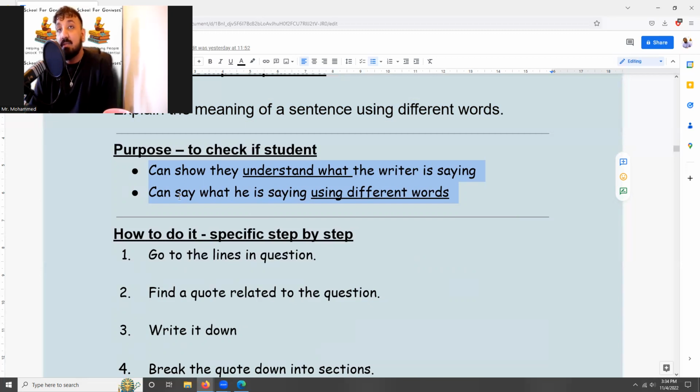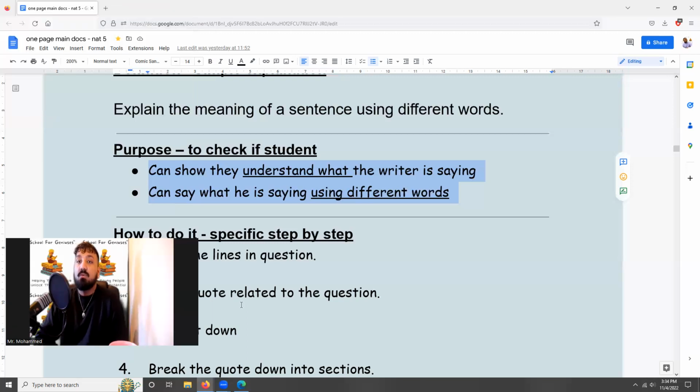So for example, if I said something to you and I want to check if you're actually listening to me, I'll ask you, explain to me what I just told you. If you can do that, it means you were actually listening to me. If you can't, it means you probably weren't. So this is what they're checking for in an in your own words question. Can you read the sentence? Can you understand what it means? And then can you translate the meaning using new words? Can you change the words but keep the meaning? Okay, good. Write that down, yeah.